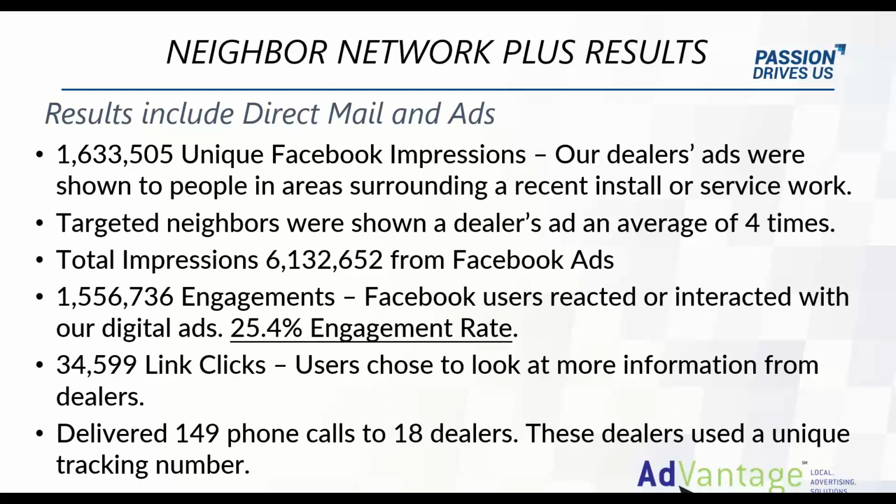This particular group of dealers had over 34,000 link clicks during that period of time. And if you look at the very last piece of this, there were 149 leads delivered to those 18 dealers during that 3 month period of time. So ACA tells us that a lifetime customer for HVAC is about $42,000. Obviously, that's not going to happen at one point, but still, your average value long term is significant. Our goal, quite honestly, is to get you in the home across that threshold so that you can begin building those relationships with those homeowners. So, this is why you see this is our most popular program. This is the one that dealers do over and over and over again.